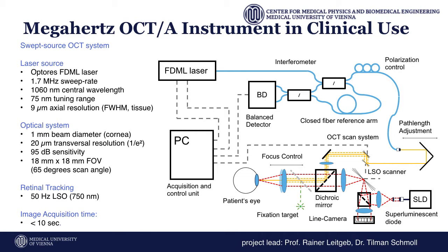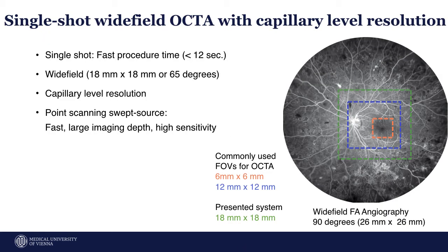In our prospective observational study, imaging is performed with an advanced swept-source PLEX Elite prototype with a central wavelength of 1060 nanometers, acquiring 1.7 million A-scans per second with a depth range of 5 mm and an axial resolution of 9 micrometers. One main advantage of our high-speed system is that the single shot makes image acquisition a fast procedure, with less than 12 seconds per volume.